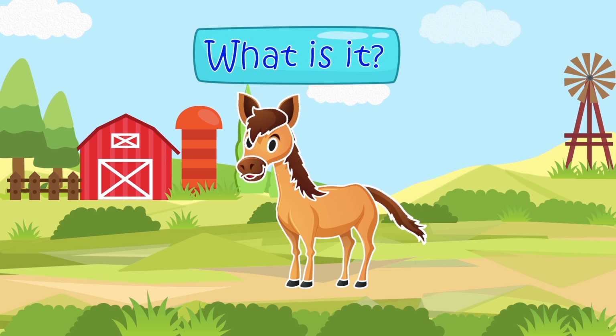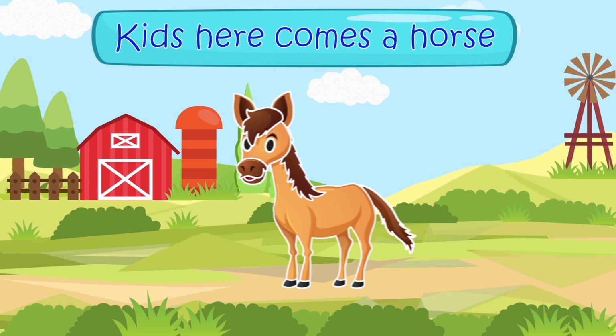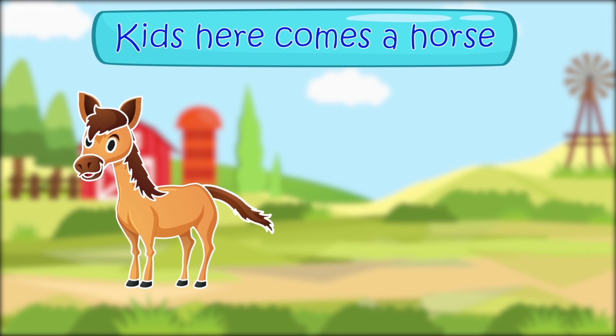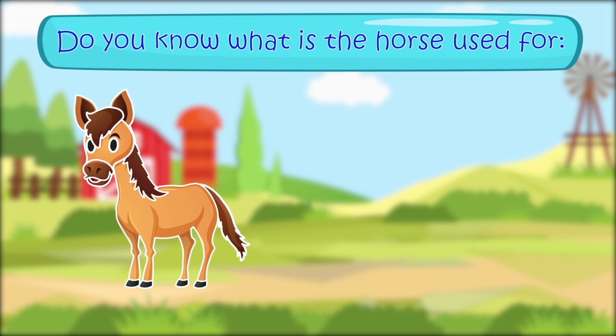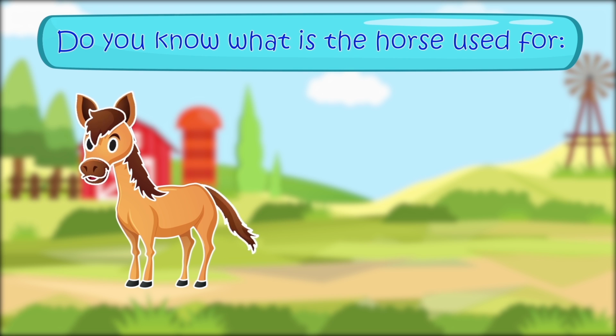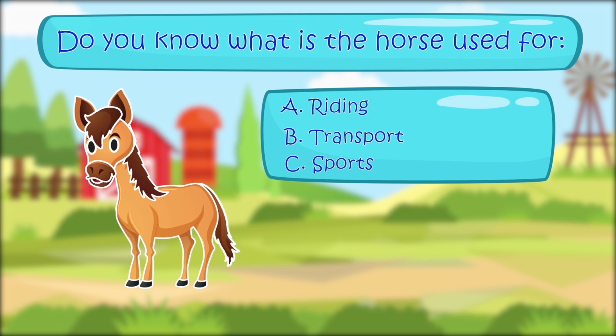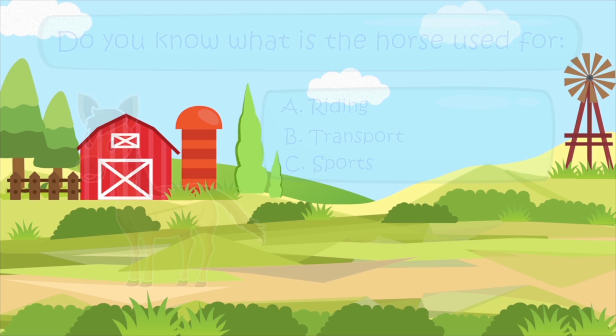What is it? It's a horse. Kids, here comes a horse. Do you know what is the horse used for? They are used for A. Riding, B. Transport, C. Sports.